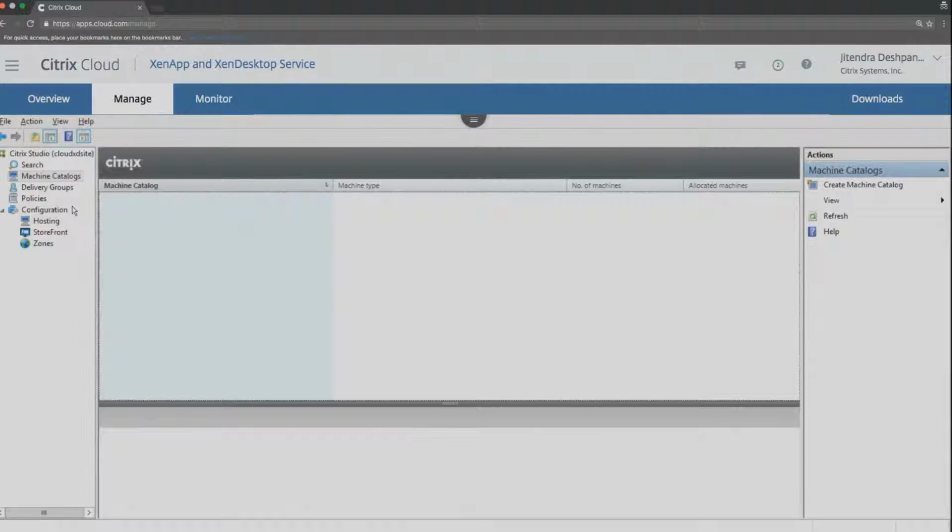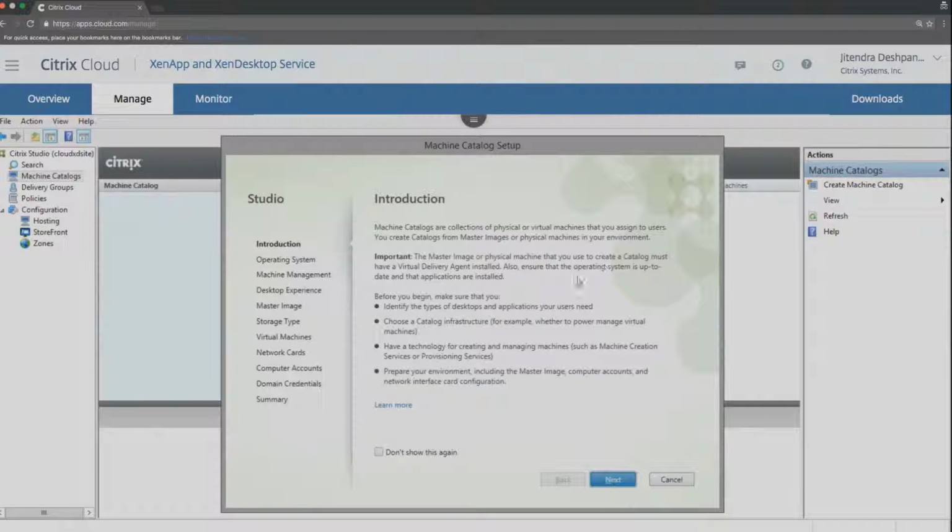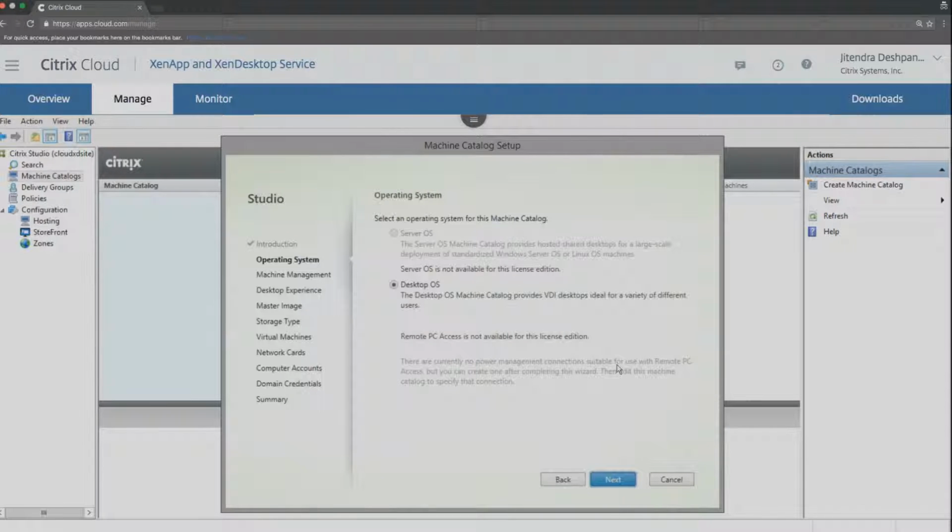So I'm now going to show how to create those machines in Azure using the information in that hosting node. Essentially I'm going to create a machine catalog. A machine catalog is nothing but a bunch of machines. It's a fancy name for that. So I go to the Create Machine Catalog wizard. As you can see, you cannot choose Server OS because this is a Windows 10 service. Right? So the only option is to choose a desktop OS. Obviously, if you want to create server OSs in Azure, then you have to go with the full XenApp XenDesktop service, or you can use XenApp Express too once it's available.